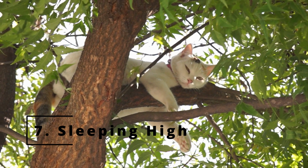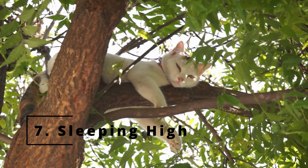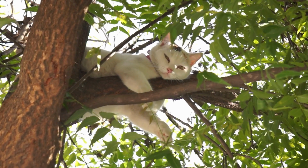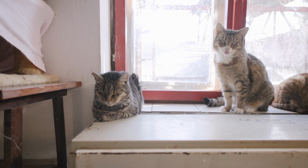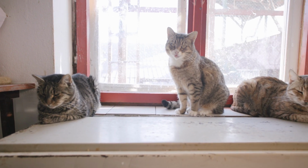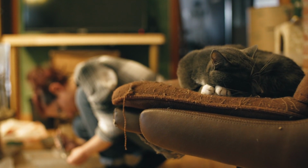Lastly, let's talk about the cats that love to sleep up high. Whether it's on a bookshelf, a tall cat tree, or any elevated surface they can find. It could even be the top of the fridge, a place that seems odd to us but perfect for them. Cats are natural climbers, and sleeping up high taps into their instinct to seek safety and observe their surroundings from above. This behavior is deeply rooted in their wild ancestry.